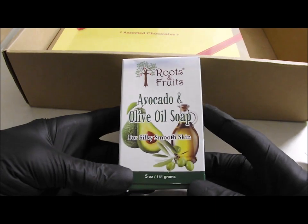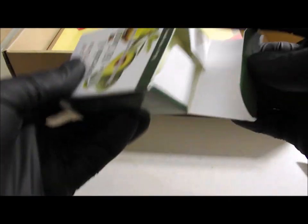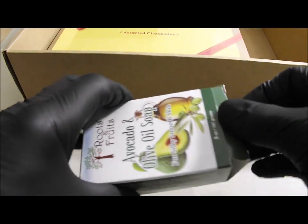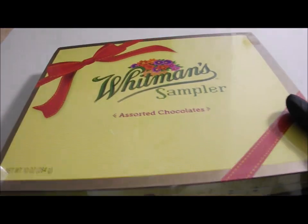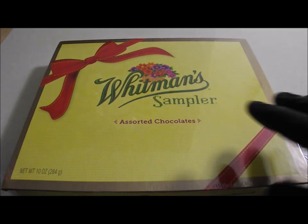Roots and fruits, olive oil soap. Oh, that sounds nice. I'm sure it smells nice too. Excuse me while I smell this. Very mild indeed. Very mild. Nice. And oh my word, a huge box of shiny chocolates.